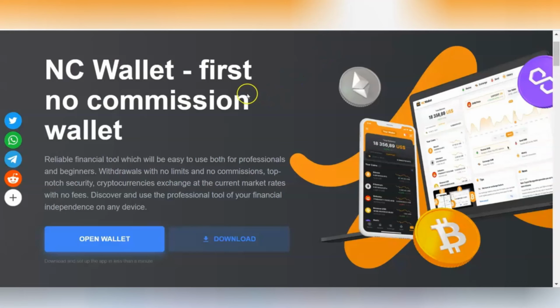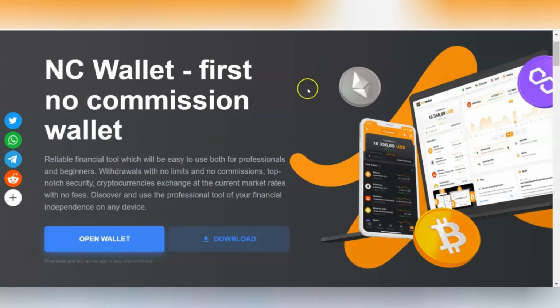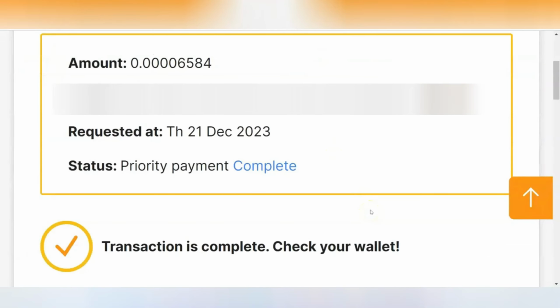This is an advice here. I advise you to consider using NC wallet whenever you are cashing out from CryptoTab. NC wallet will help you get your funds very fast. There's no charges, and if you leave your money inside the NC wallet platform, they will continue to give you commissions, so you have nothing to lose, especially when you are collecting a small amount like this. NC wallet is the best way to help get your money out very fast without delay. In fact, in less than 2-3 minutes you get your money out. You can now move your money from the NC wallet platform to your Binance. You can start using this app now and take advantage of every free money you can have access to online.